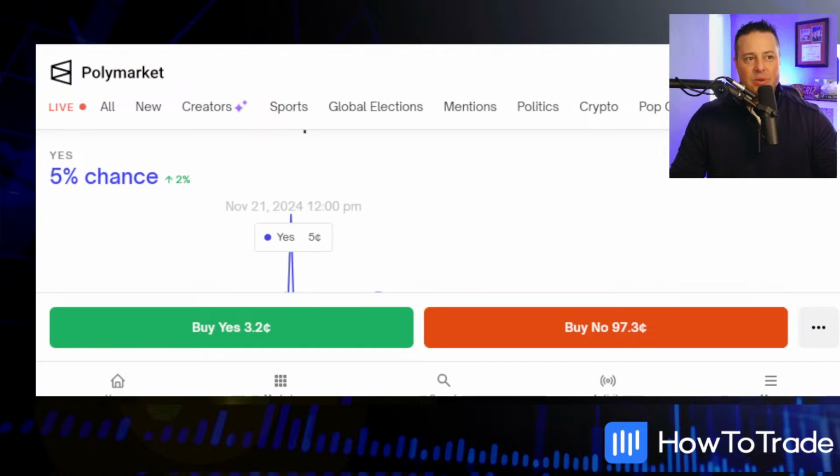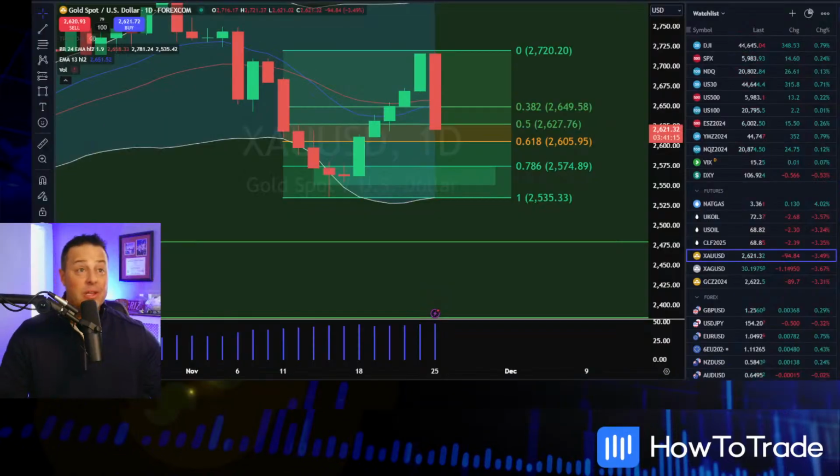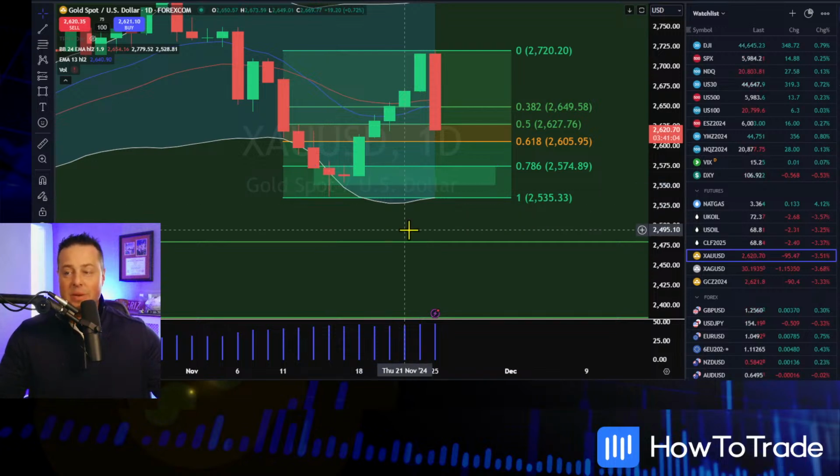4% chance, 3% chance. We were way up there not too long ago before the election, and now we've really tanked. That's a good sign. That shows that maybe we're seeing some de-escalation. So what would that really do to the gold market? It would tank it. That would be your geopolitical uncertainty leaving the party. That's fantastic news. So I'm watching that market very closely because it's not very big, but if somebody comes in with a couple million dollars and wants to make a play, that means they more than likely know something.